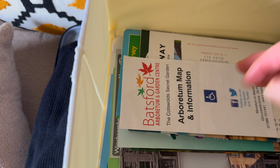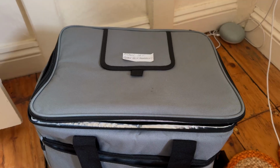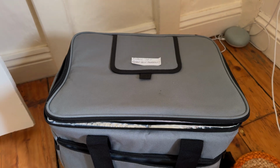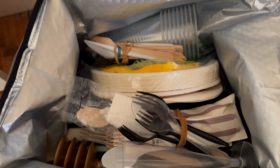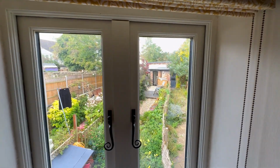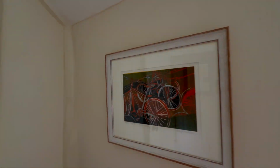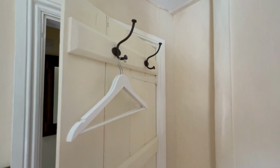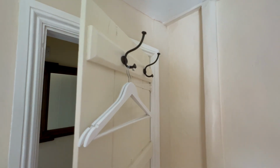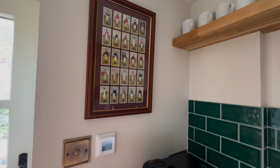To make those walks or cycle rides a little more enjoyable, the host has even left you a picnic set in an insulated bag with supplies that you are free to help yourself to. With a window that opens and a view out to the garden, the snug is a small but cozy space. This room also features more original artwork and provides for a little bit of storage on the back of the door. That completes the upstairs tour, and then it's back down those steep, narrow steps.